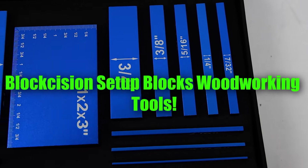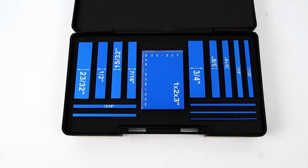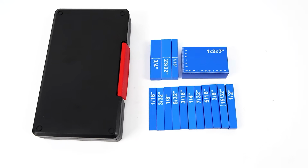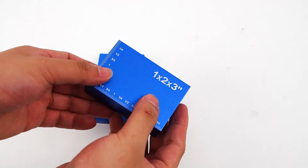Precision setup blocks, woodworking tools. You're setting blade height, router depth, or fence distance, and adjusting by eye wastes time and leads to inconsistency. Precision setup blocks are designed to make these setups fast and repeatable.